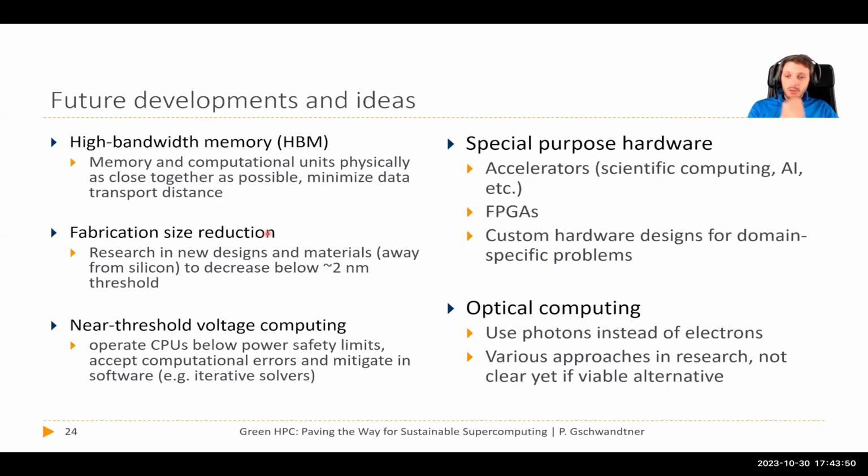Then there's the fabrication size reduction, which a lot of you might know because this is about the nanometers that are reduced ideally continuously every 2 or 3 years, although we're running into more and more problems about that. And current research thinks that we are unable to go below 2 nanometers, whatever that means exactly, because it's not a universally defined metric across vendors, unfortunately. But anyway, after some certain limit, we have to move away from silicon because silicon chips cannot be built below some threshold and still deliver correct results, unfortunately. So there's a lot of research going on there.